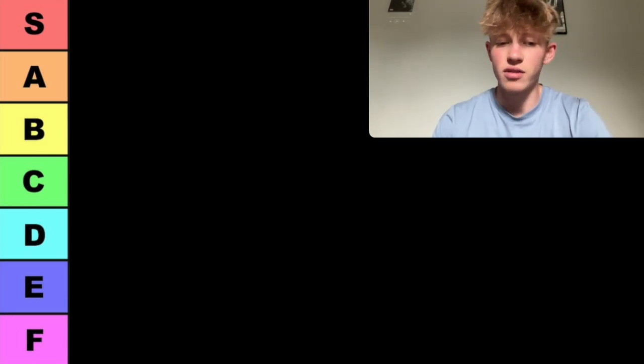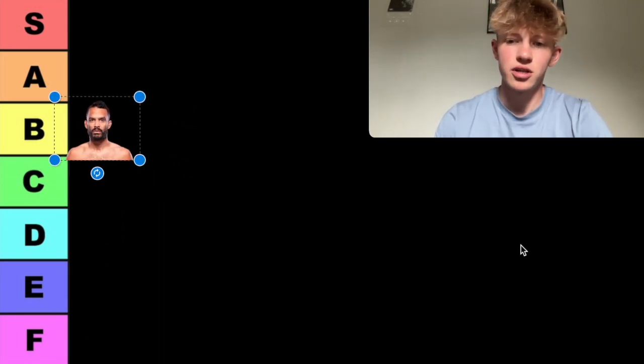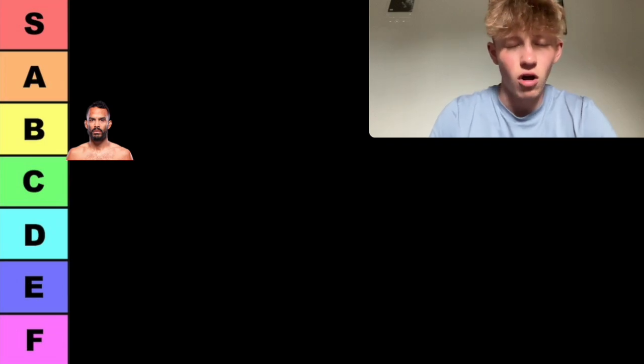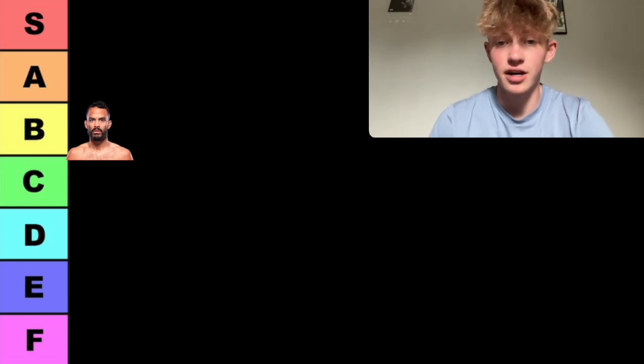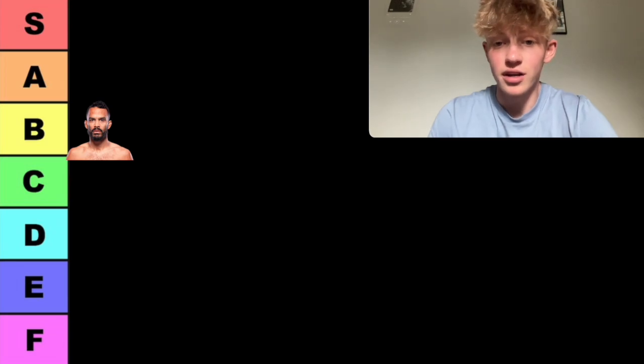Starting off with the bantamweight, Rob Font. Now, I'm going to put Rob Font in B tier because Rob Font gets written off a lot because we all know that Rob Font has a very bad chin. And that is true, Rob Font's chin actually sucks. It's terrible. He has one of the worst chins in the bantamweight division in its entirety. And truth be told, if Rob Font didn't have a bad chin, he would undoubtedly have been champion.